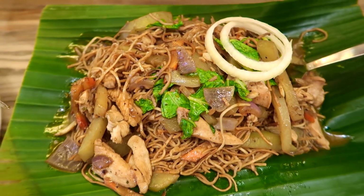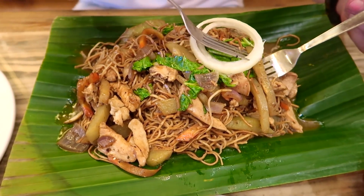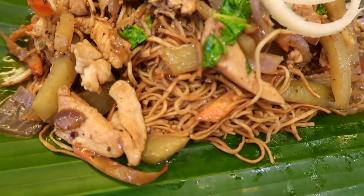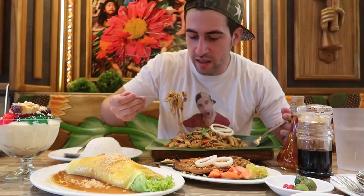Alright guys, so right now I'll be starting with Pancit Lucban. It looks very thin, like the thin type noodles. And it's got some nice stuff, the chicken, sayote, the onions, the carrot. So let's start eating this. I also have two big slices of onion here. Tasting it on its own, I'm not gonna add any sauce to see the real taste of this. So let's see.